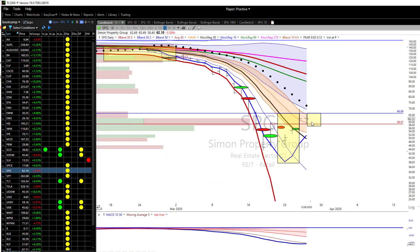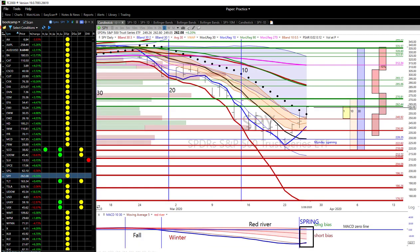Let's see, Simon Property Group. We got nothing going on here, but I'm ready to trade this breakout from this yellow box. I'll go long here or short there, and that's the size of the risk.